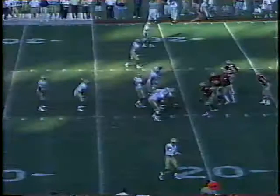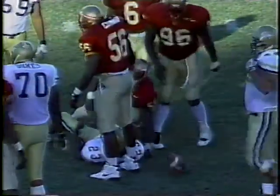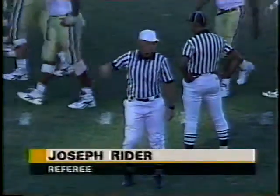And now Georgia Tech playing with a very short field, and this could present an interesting opportunity for the Rambling Wreck here on its first drive from the 21-yard line. There's a penalty flag down on the play, thrown by the referee. That's Joe Ryder, who is our referee here today. Dead ball foul. False start on the offense.